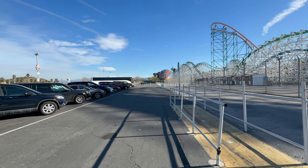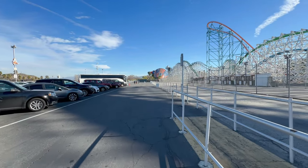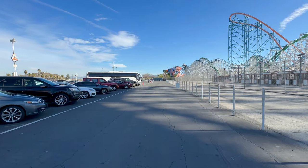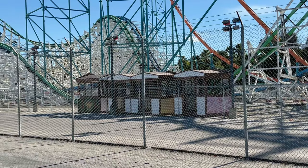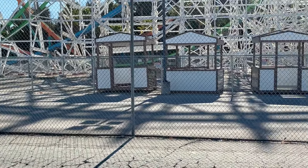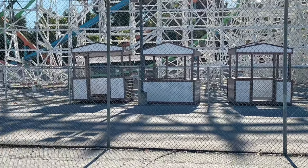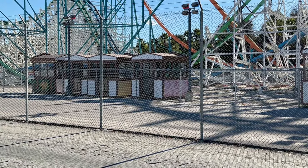And like always, the 20-mile trek from the parking lot to the front of the park. Let's go. And here's the old ticket booths that they removed at the front entrance that are still sitting here over by Twisted Colossus. Honestly, the one ride I would really want to go on today is X2 because I haven't been on it in a while. Didn't see it running as I was driving up. So I don't know if it's going to be open or not, but we'll see.